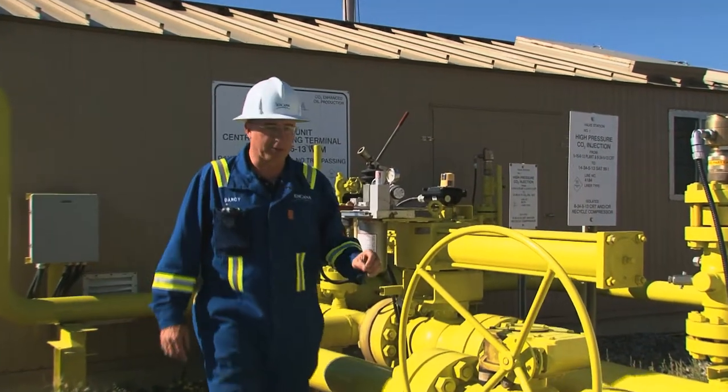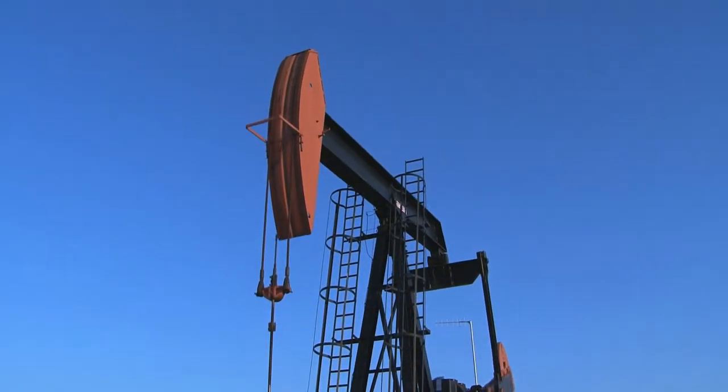So we're at the end of the pipeline, which brings the CO2 from DGC's plant in Beulah up to our oil field here near Weyburn, Saskatchewan. We're injecting CO2 into 100 injection wells, which supports 300 producing wells, and without the CO2 injection, we'd be producing 10,000 barrels a day. We've seen our production grow to close to 30,000 barrels a day since injecting CO2.